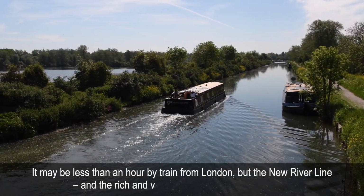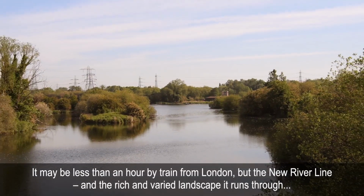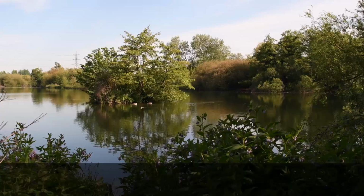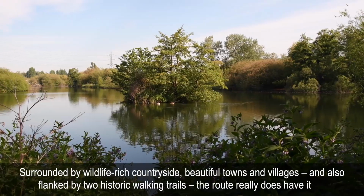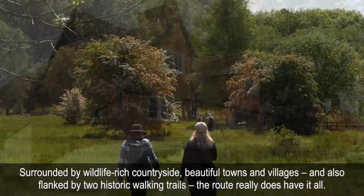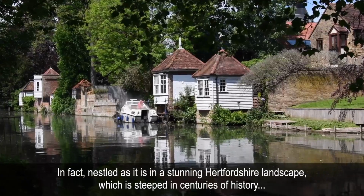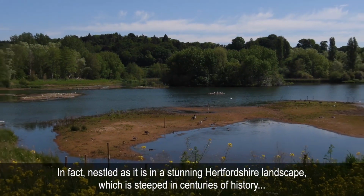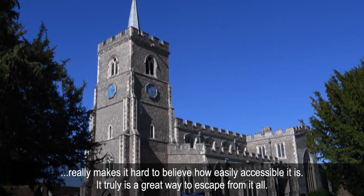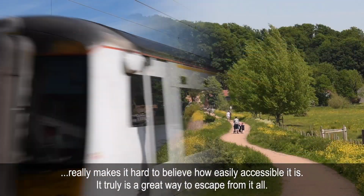It may be less than an hour by train from London, but the new River Line and the rich and varied landscape it runs through seems more like a million miles from the hustle and bustle of everyday life. Surrounded by wildlife-rich countryside, beautiful towns and villages, and also flanked by 2 historic walking trails, the route really does have it all. In fact, nestled as it is in a stunning Hertfordshire landscape, which is steeped in centuries of history, really makes it hard to believe how easily accessible it is. It truly is a great way to escape from it all.